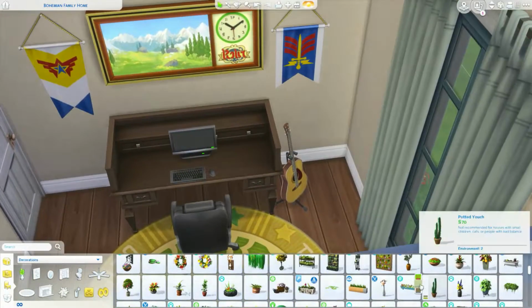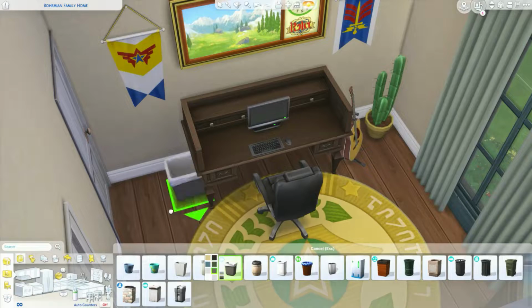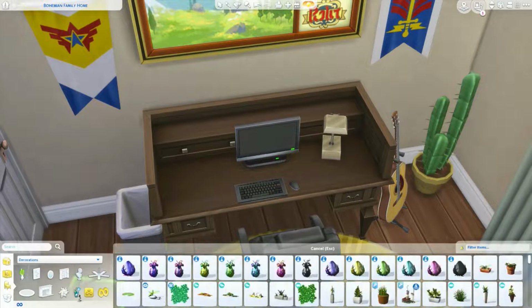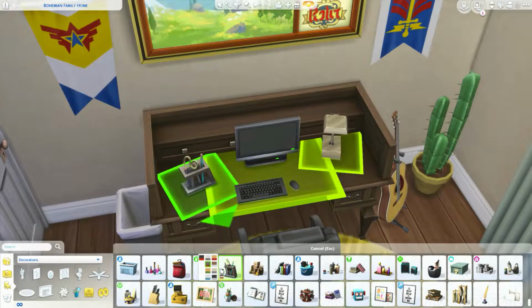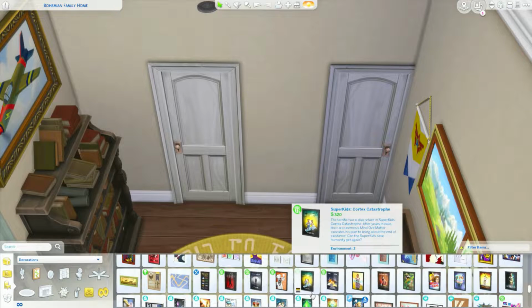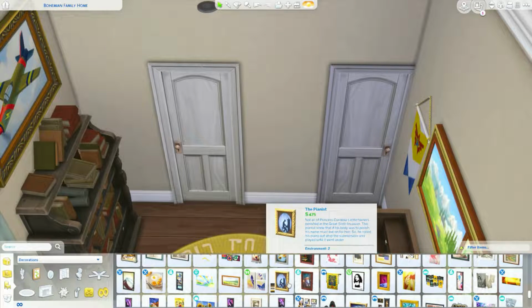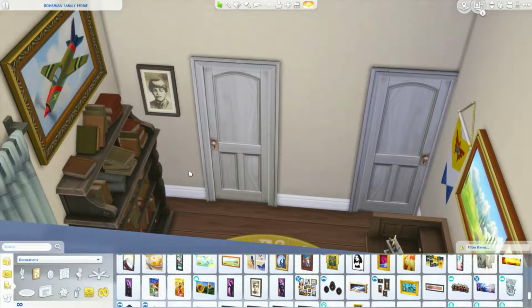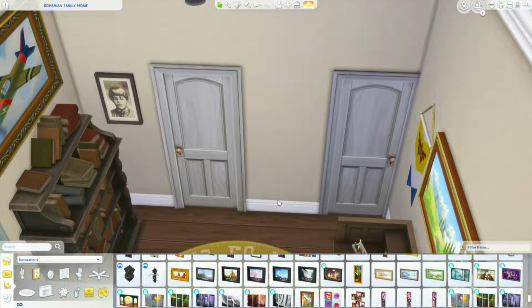I figure that might be how he relaxes while he's doing paperwork in the office, or whatever he ends up doing in here. This is like his private study. When I jumped into this household, I did lock it for everyone but him. So no one can go in this room, Fallon can't go in, the kids can't go in, it's just for Ted, and he also has a bathroom off of this office.